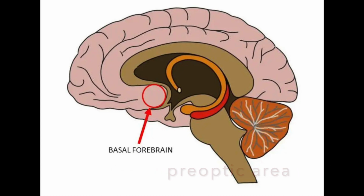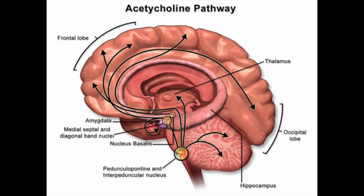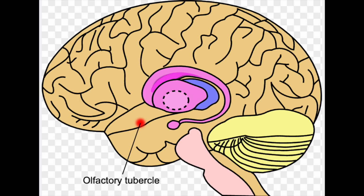The memory functions of the septal nuclei and the nucleus accumbens are associated with reward and reinforcement. The diagonal band of Broca and substantia innominata are both associated with acetylcholine, which promotes learning and memory consolidation by enhancing synaptic plasticity and facilitating long-term potentiation. The olfactory tubercle is important for processing emotionally salient olfactory stimuli and modulating emotional responses.